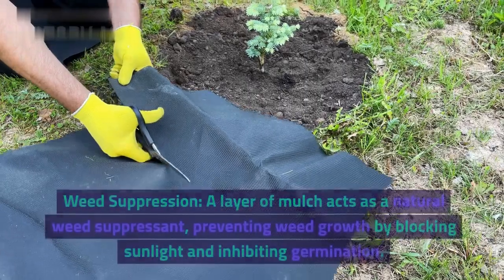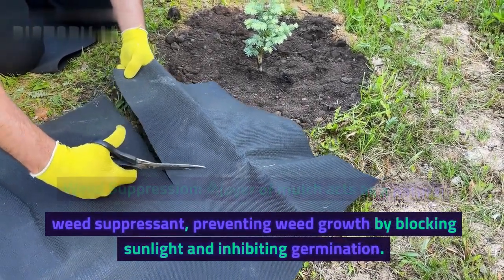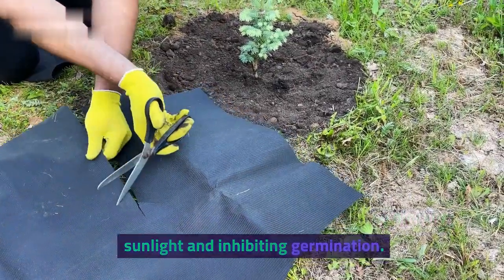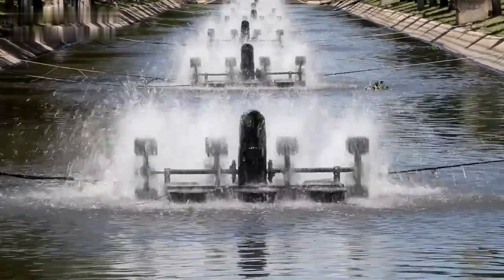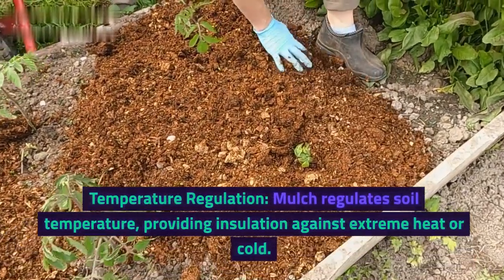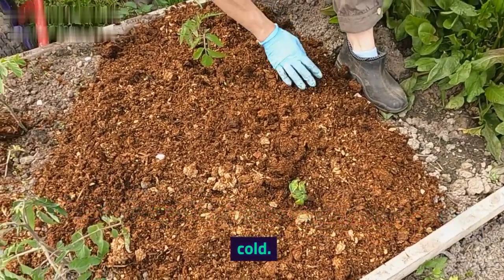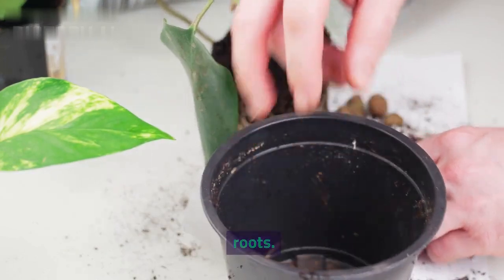2. Weed suppression. A layer of mulch acts as a natural weed suppressant, preventing weed growth by blocking sunlight and inhibiting germination. This reduces competition for nutrients and water. 3. Temperature regulation. Mulch regulates soil temperature, providing insulation against extreme heat or cold. This helps maintain a more stable environment for plant roots.